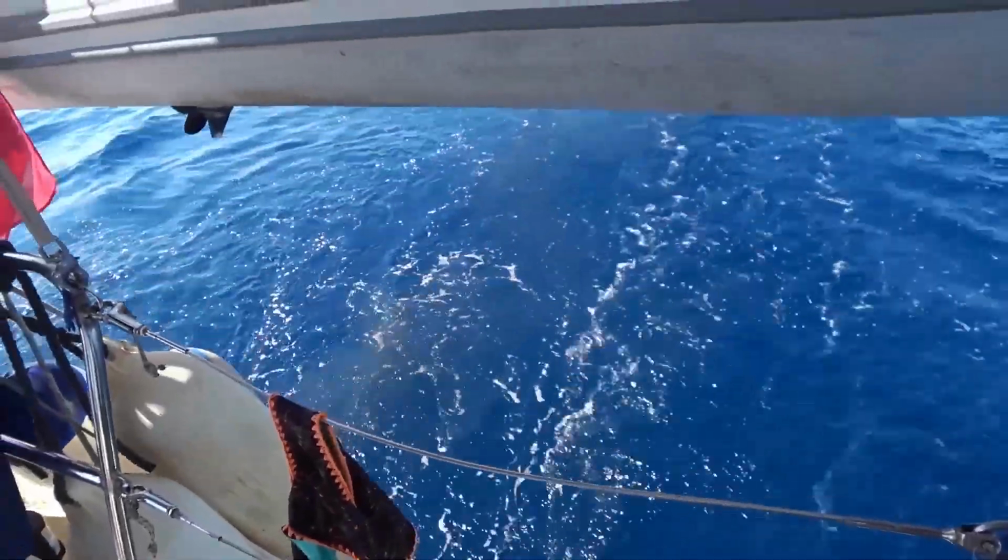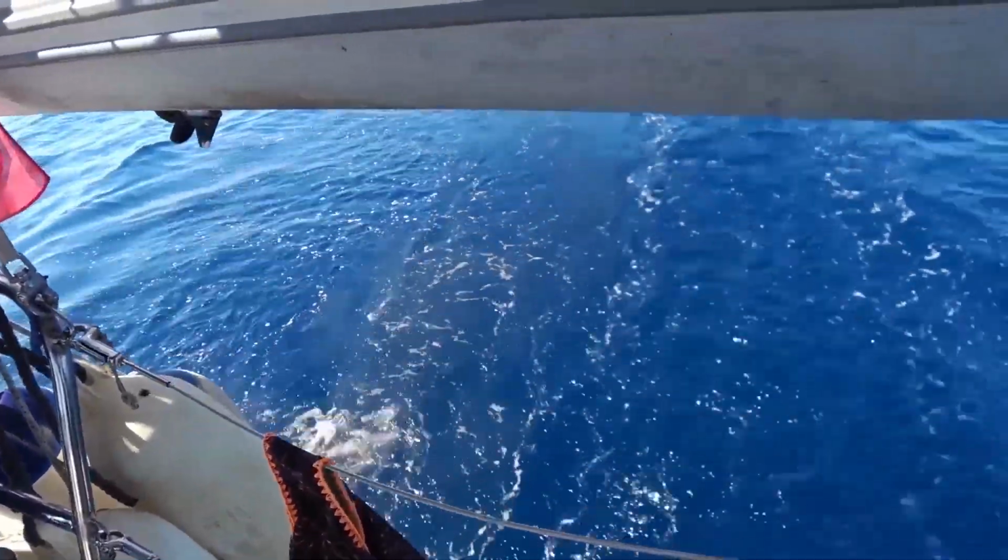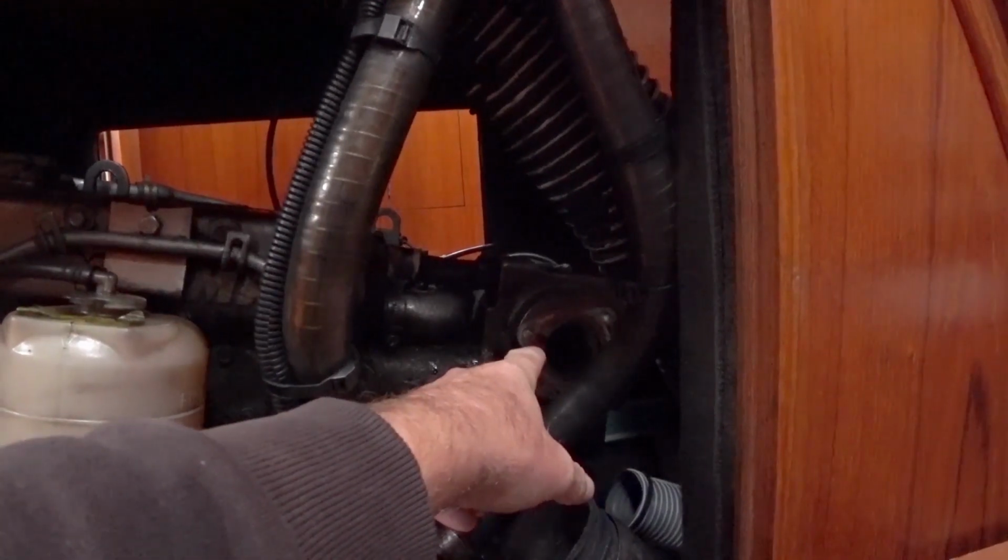Have a lot of smoke coming out of the exhaust. I'm literally going to start work on the engine today, in particular the exhaust section. I'm feeling very trepidatious about it.